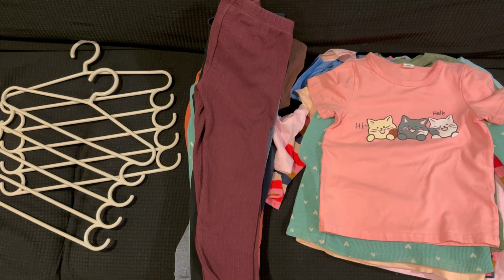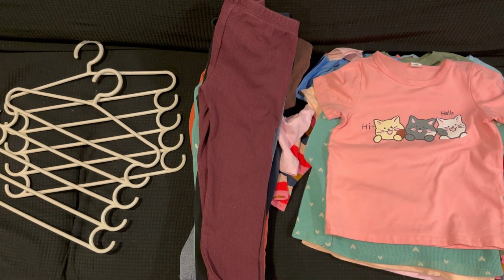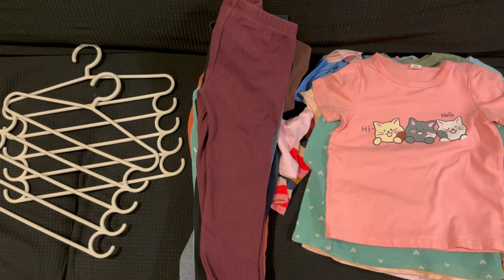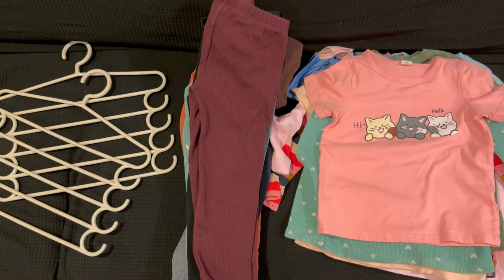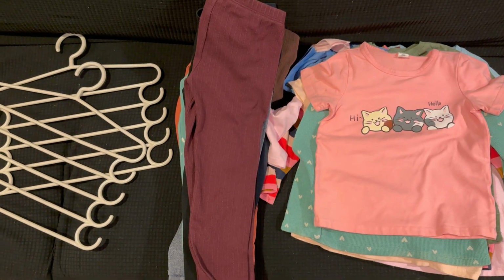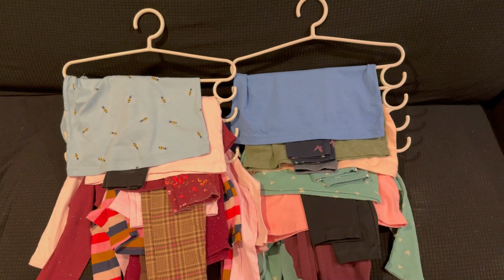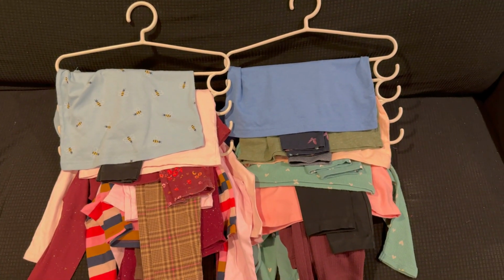So after I do laundry, I always just make sure that I iron all of her clothes. And what I'll do is take these hangers, which hold about a week's worth of clothing for her. And Nimr goes ahead and she chooses what pants she wants to match with what shirt. And I'll show you the end result of how it looks. So this is how it looks when it's finished. This will last her about a week and a half.